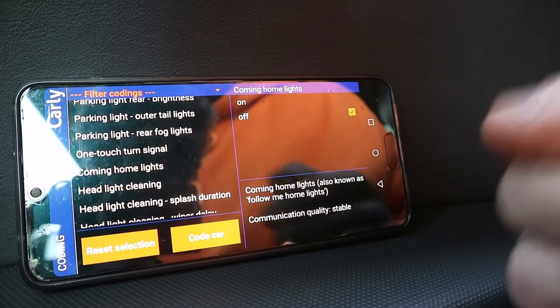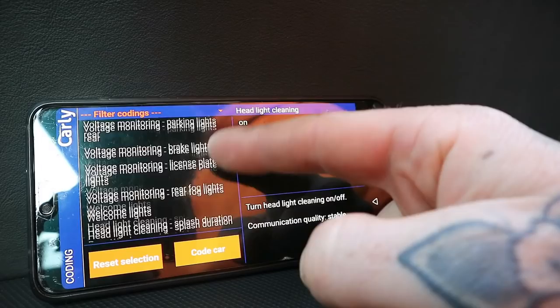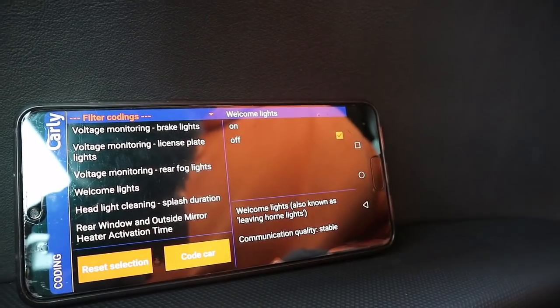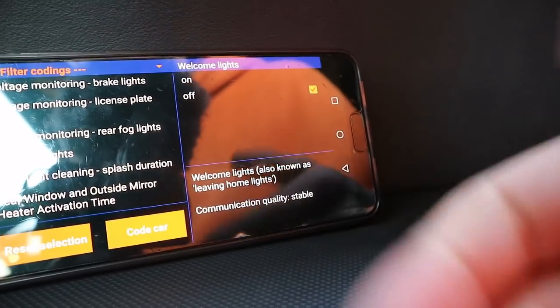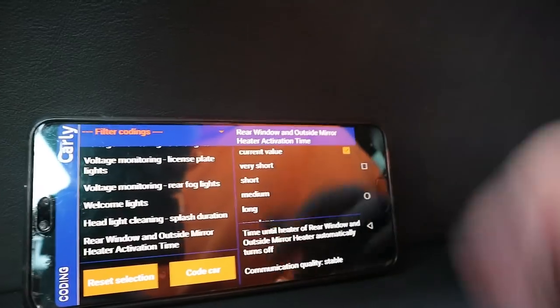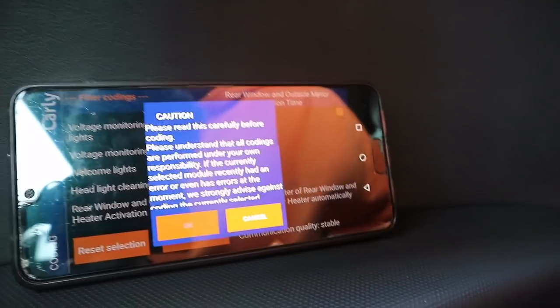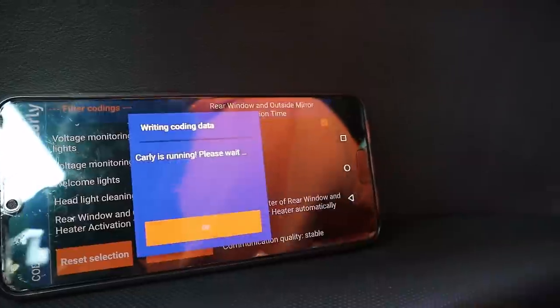I think, is that when you press it? Does it come up? Well, let's turn them on as well. Welcome lights, also known as leaving home lights. So I assume that's when you press the unlock key, the lights will turn on. That is pretty cool, I'm having that on. I'm pretty happy with the lights on that. So let's code the car. Please read this carefully. Okay, I've read that, okay.